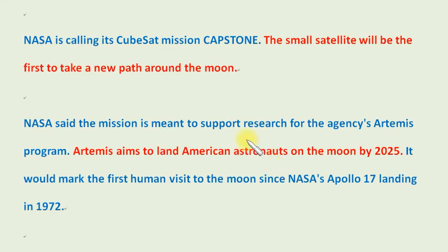NASA said the mission is meant to support research for the agency's Artemis program. Artemis aims to land American astronauts on the moon by 2025. It would mark the first human visit to the moon since NASA's Apollo 17 landing in 1972.